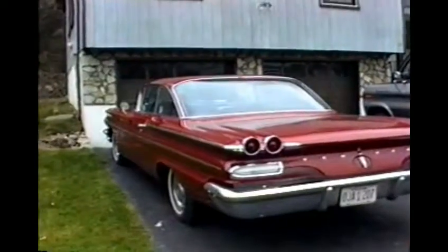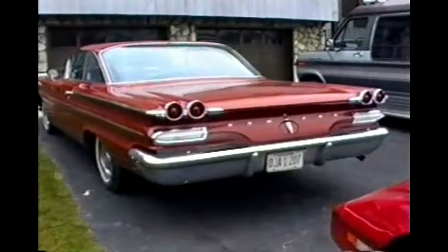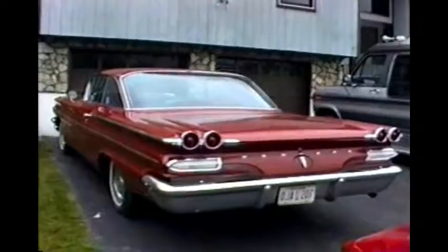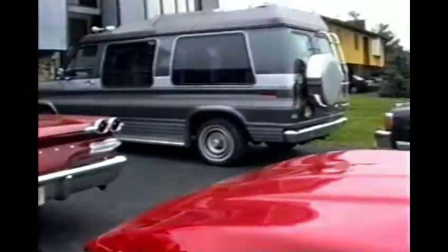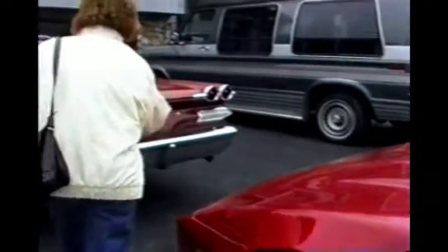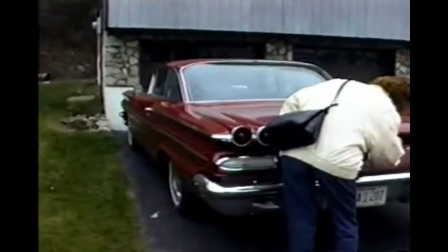Picture inside? I couldn't hear with the helicopter. Inside? Of the trunk? Want to take pictures of the inside of the trunk? I'll open it. Ooh, we're gonna get to see the trunk now.